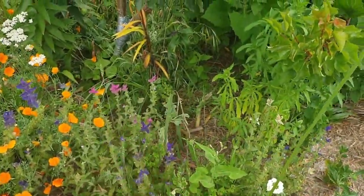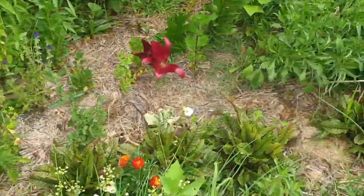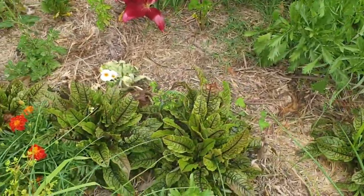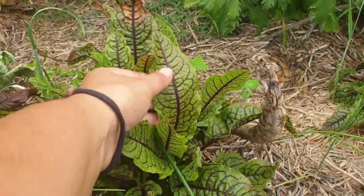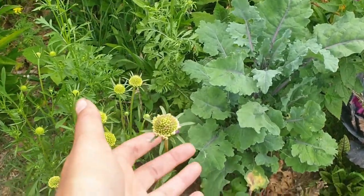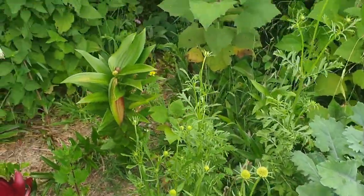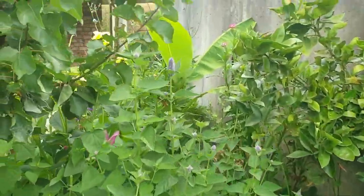The salvias are there. I've got the purple, the pink, and the white. The sorrel's getting really big, which is nice. It's really beautiful. Such a nice addition to the garden. And I think these are scabiosas. Can't wait for them to open. So beautiful. Let's go in here.